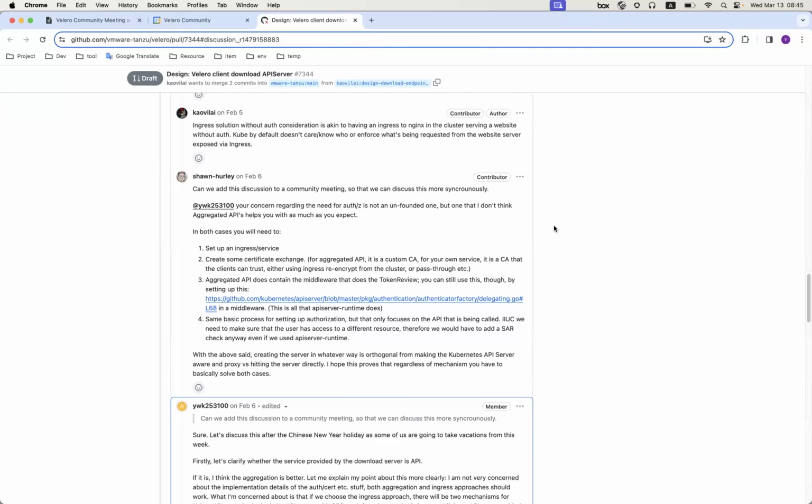Unless I'm misunderstanding. Sorry, but if you use the certificate from the ingress controller, yes, you don't need to set your own CA, but sometimes you cannot. You need to set a separate certificate for the ingress, not use a certificate from the ingress controller, because you have a separate domain name or host name for your service. You cannot use a certificate from the ingress controller directly.